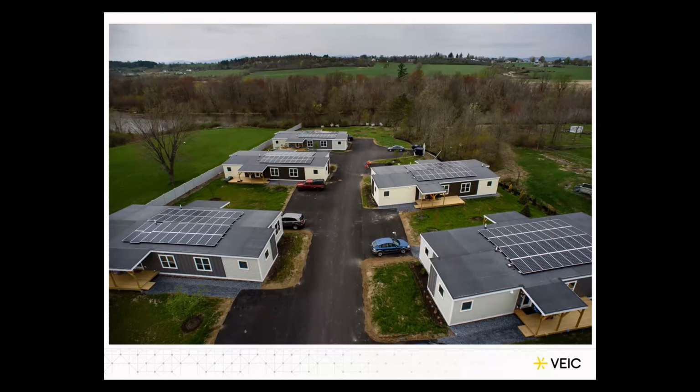And what they did, you can't see all of them, but in the place of the 14 single wide mobile homes, they put in 7 duplexes, all electric, all have these 6 kW solar systems you see on the roof, all have battery storage. This is a really unique low income rental community that one of our nonprofit partners owns and manages, and is a great example of how we can transition our mobile home parks into sustainable, affordable housing.